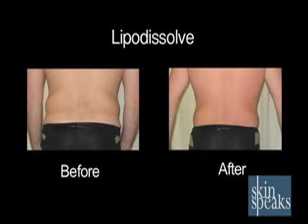Although Lipodissolve is not FDA approved, it has been used successfully since 2004 with no serious side effects reported.